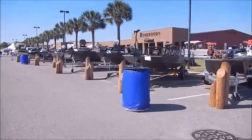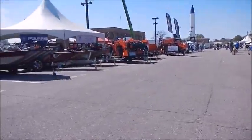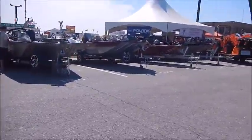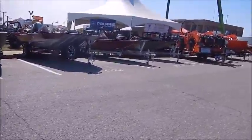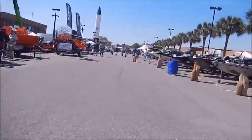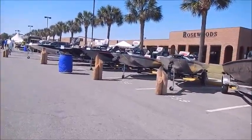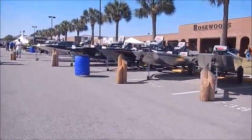Ah, yes, boats. Bow fishing boats. Tractors. Four-wheelers, looking at earlier. I had a three-wheeled motorcycle type vehicle. Looked good. All kind of stuff to tempt you and spend your money on.